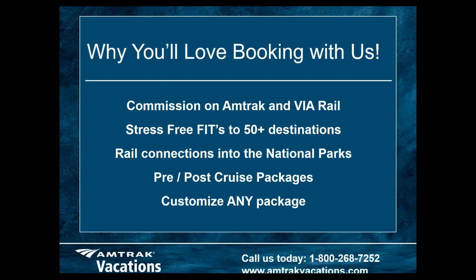Again, remember, we pay commission, folks, on Amtrak and Via Rail packages. All right, fully commissionable, and the cost of the ticket within our packages is exactly the same cost of the ticket with Amtrak and Via Rail. Okay, stress-free FITs. FIT, by the way, I should have mentioned this, and I apologize, stands for flexible independent travel. So unlike, say, a guided motor coach bus tour where it's a little more structured, this is more flexible. This is more independent.